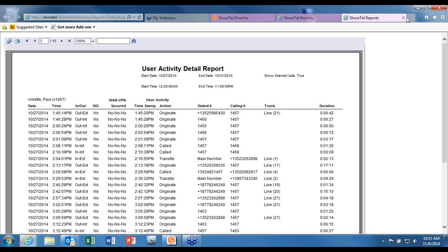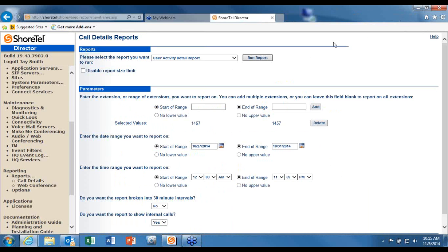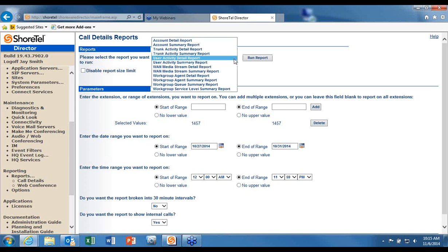This is the detail report here. So I'm going to close out of that user detail, activity detail report. And here's our summary report. I'm going to close out of that as well. And I just want to show you again that there are 12 in a box recordings here.